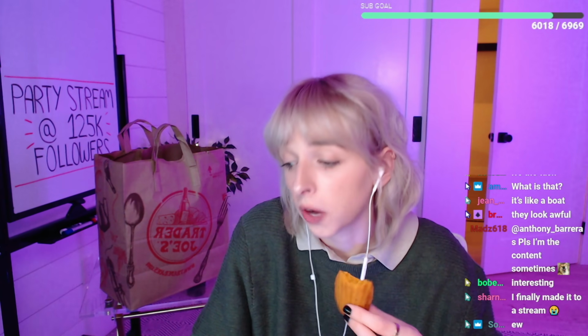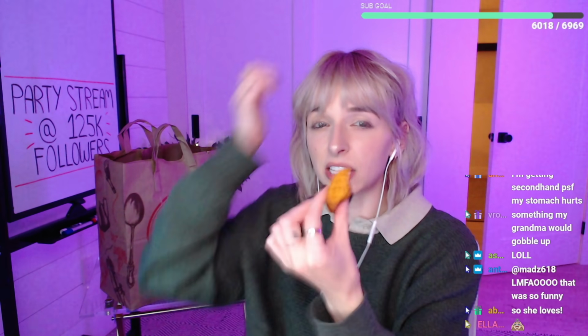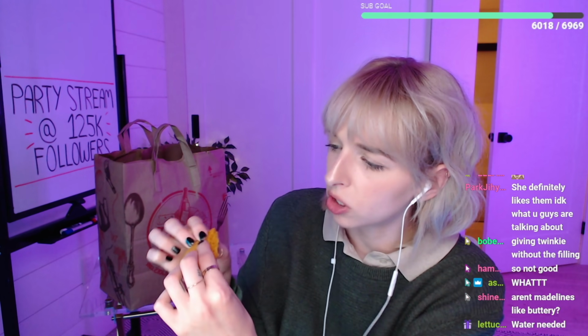Mmm, very soft. Very dry. These are strange. I don't even know if I've ever had a Madeleine cookie before. Like, I didn't know they were gonna be this soft. Why do they call these cookies when honestly, it's giving cake. It's like cake in the shape of a cookie. Maybe that's what a Madeleine cookie is. I truly have never had one.